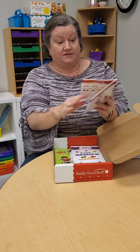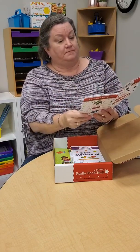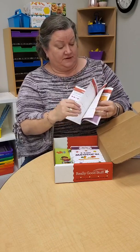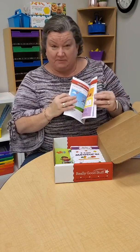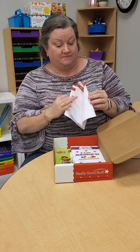All of these math ones, most of them I wrote, because again, all our products are created by teachers. So it takes you through adding, takes you through different ways to count, add, subtract, has 10 frames, examples, gorgeous pictures. It's a full color journal.